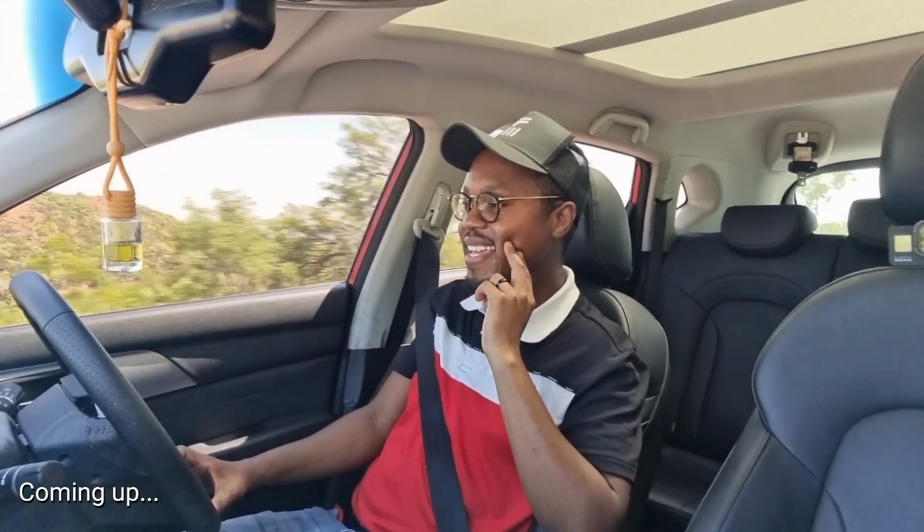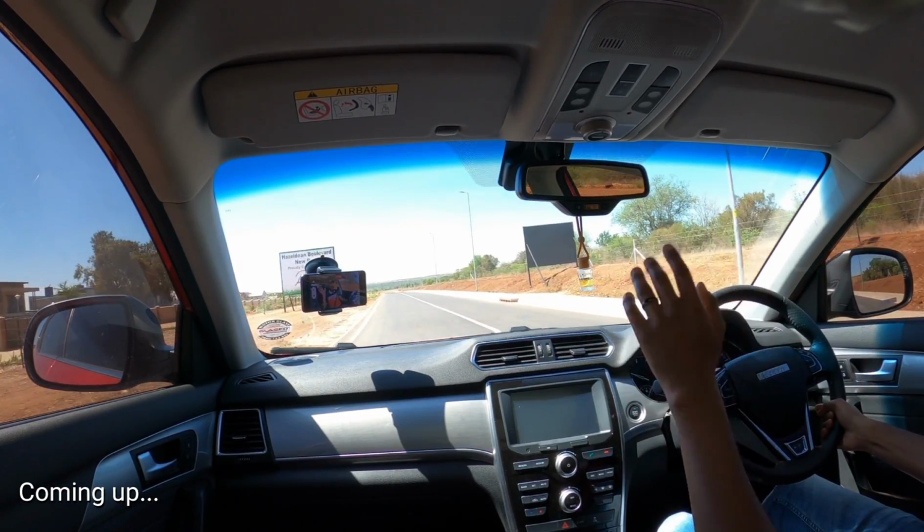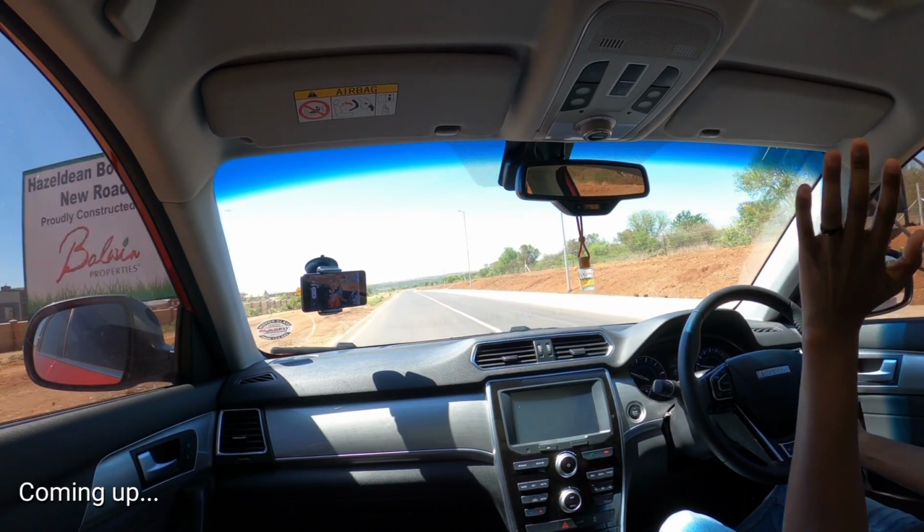Your fuel consumption is going to be crazy, because this fuel consumption in here is crazy. I just started going crazy. The lights doing this and the wipers going on. And at the time I was like, performing properly.